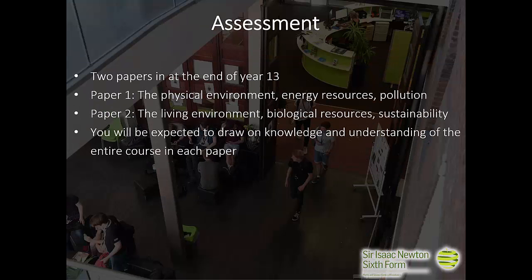The assessment for this subject comes in the form of 2 papers at the end of year 13, so there's no coursework. The first paper deals with 3 of the topics, the ones you can see there: the physical environment, energy resources and pollution. And the second paper deals with the living environment, the biological resources and sustainability. And of course, you'll be expected to draw on your knowledge and understanding of the whole course in each paper, and the research methods that you've been learning in your general understanding of science will be an important part of that.